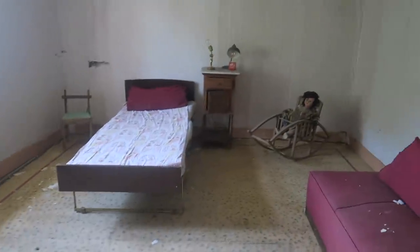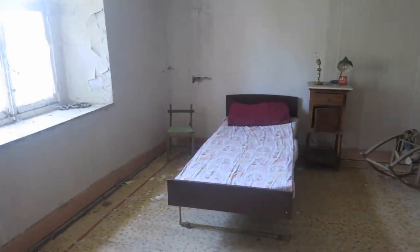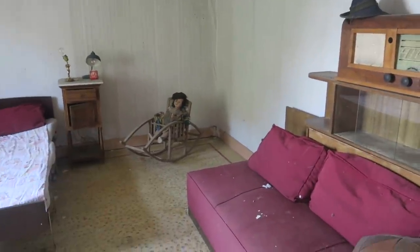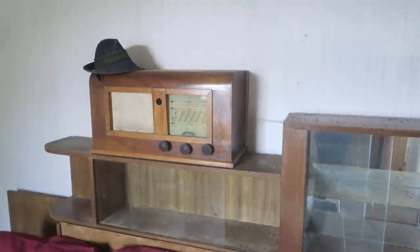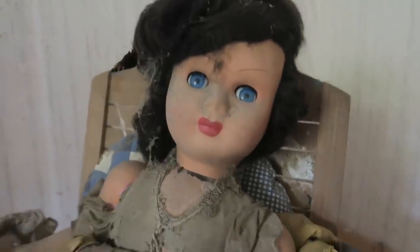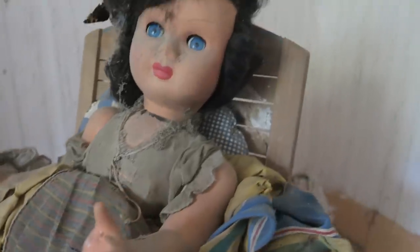Here we are, baby. Check this. The kids' sleeping room, I guess. With the creepy doll in front of me. And a scary hat there. But you can say what you want, this doll is creepy as hell. Ha! Man.